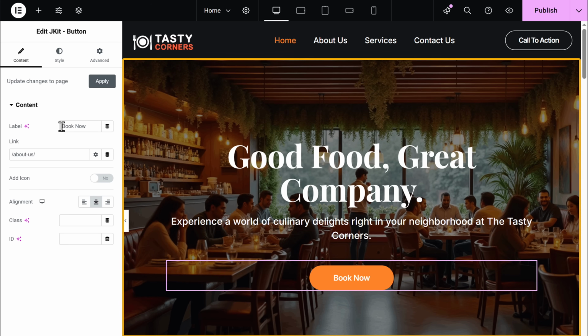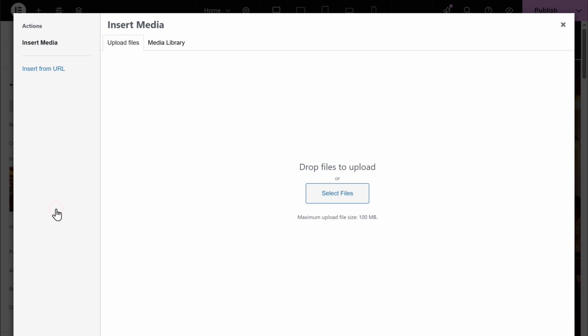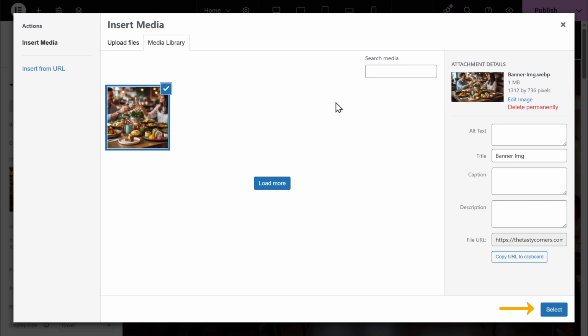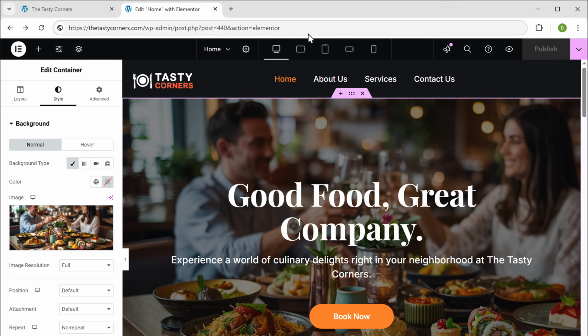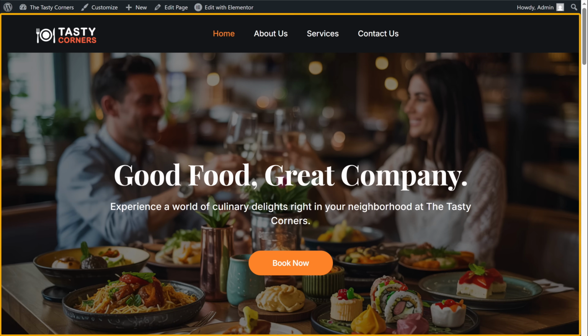Now if you want to change this image, just click on it, select the image here, drag and drop the image, and then click Select. And once you're done with the changes, you can just click Publish. Now if we go back to our site and click refresh, you can see all the changes we made.